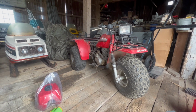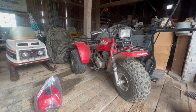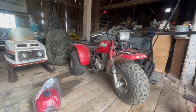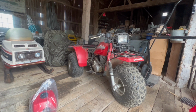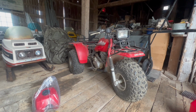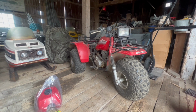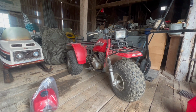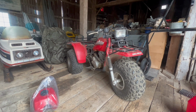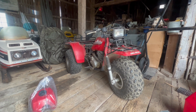This is an '85 Honda ATC. I think it's technically called a 250 ES or EX Big Red. I've had this thing, oh boy, I want to say 13 years, somewhere in there. Back to 2010, I think is when I got it.